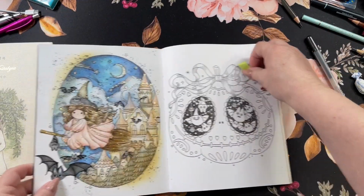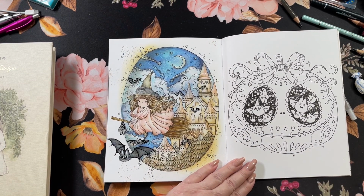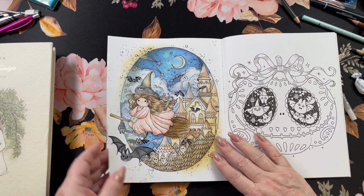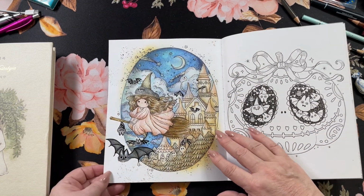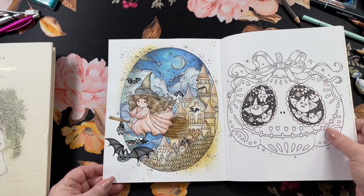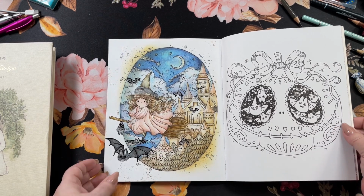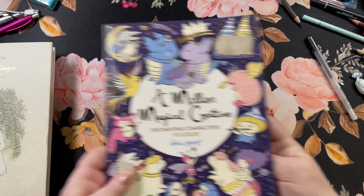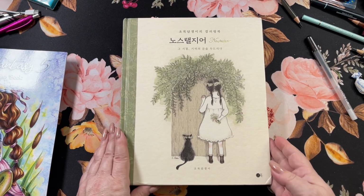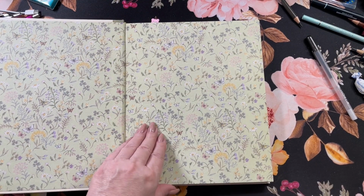This little girl here, and she is done with the Polychromos. Distress ink background, and I believe that those are diamond stickles. And the black pen was done for the outlining of the bats. Cute little kitty there. Then we did one in this book. This is Nostalgia.